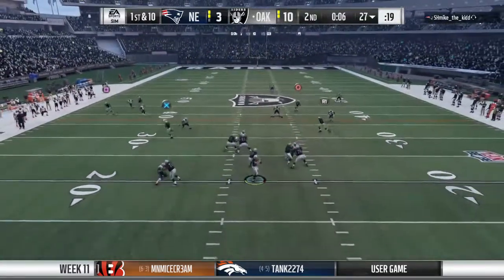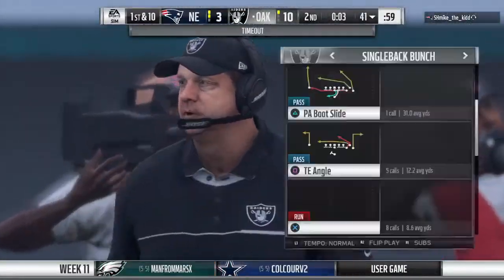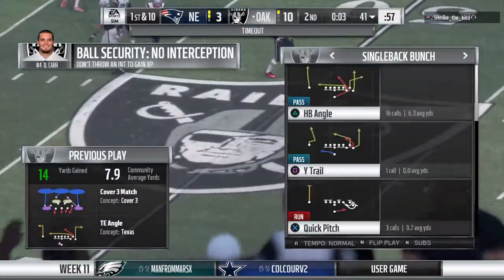Now after the INT, it's Carr. Over the middle, it's Jared Cook. Now whistles and a timeout with 3 seconds left in the first half.